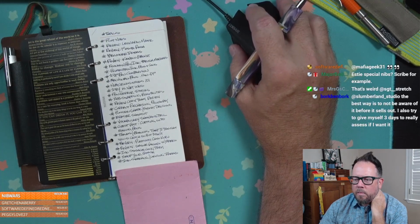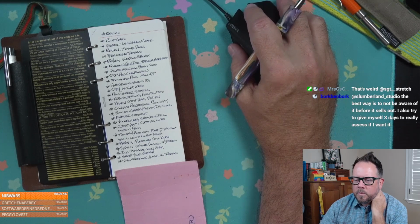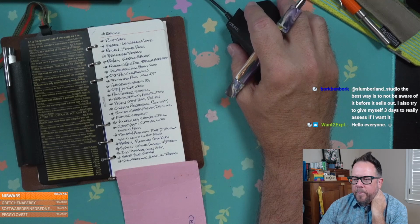Faber-Castell dust-free block eraser is hands down the best eraser I've ever used. I have not tried that one. Oh yeah, bad choice for nib grinds.